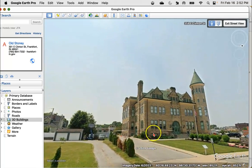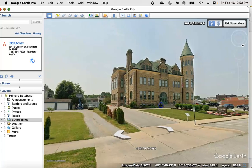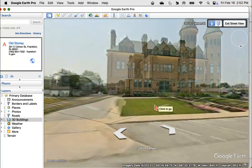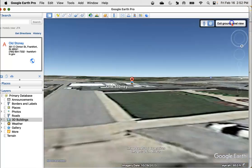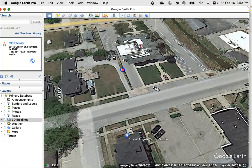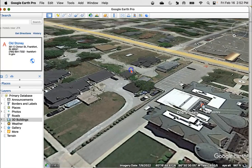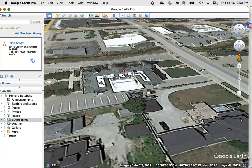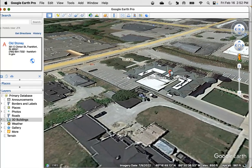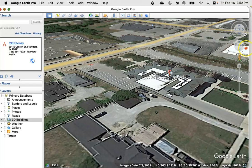Now you see it looks familiar, right? Okay, so that's it. And I can come in a little bit closer maybe. Oh, took me a little out of the way. And so let me exit Street View now. I'm going to exit the Street View, and I'm going to still come down closer, and then I'm going to rotate this around so that I can see it about right there. I think that's where it was, I think.